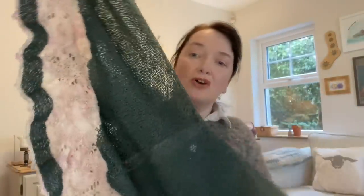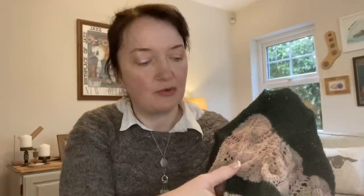Isn't it beautiful? Now, it's not in its full glory because lace, I think, doesn't look particularly good until it's blocked, and then it will really show off all that beautiful lace work. So when I do get it blocked, I'll show you on the next episode. But I just wanted to show you it as it is now, and already I love this shawl.